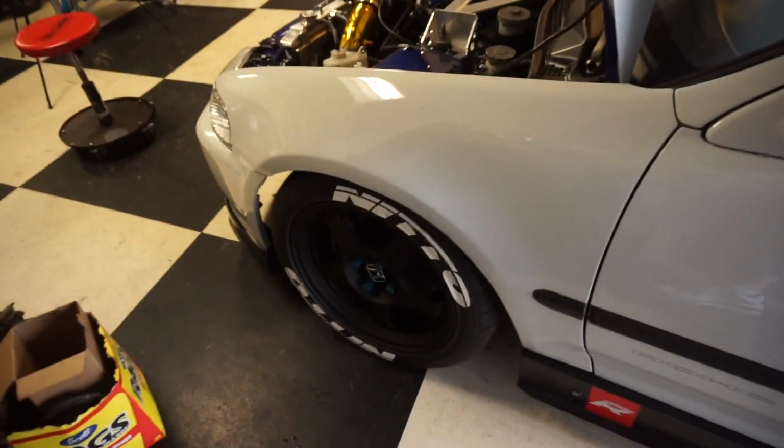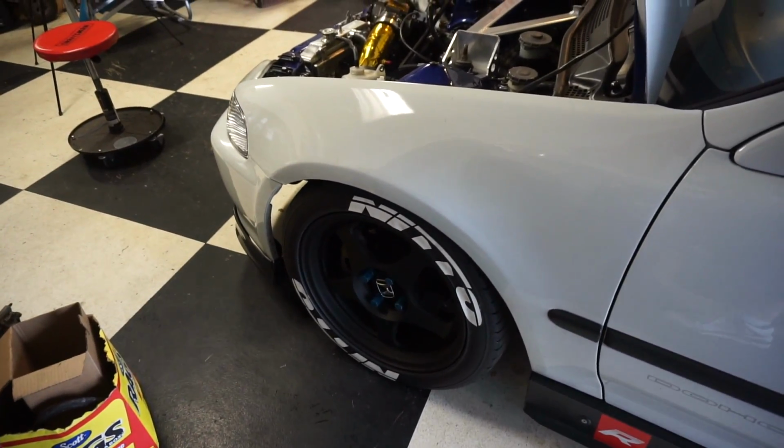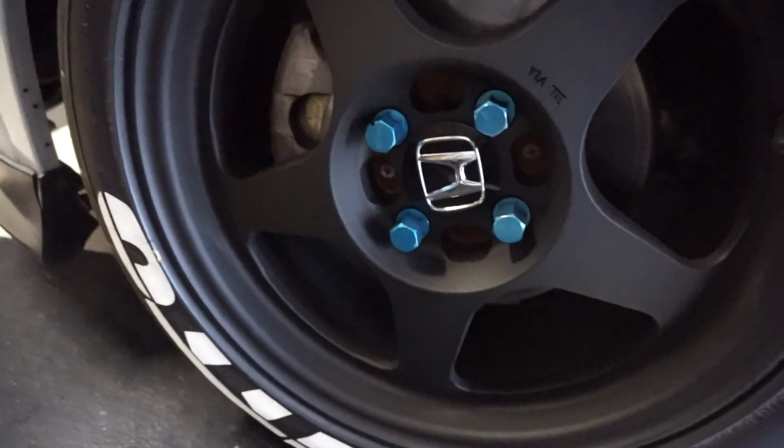So yeah, 16x7-inch Rotor Slipstreams, Neogen 205/45 tires, and I've got the TireStickers.com tire letters. Looks pretty good, and I've got a black Honda center cap in them.